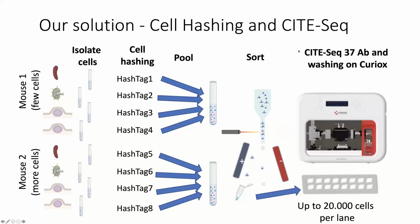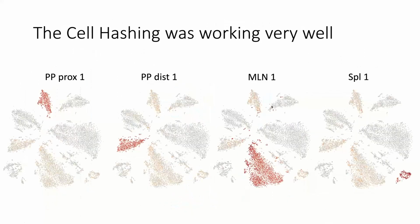And we then labeled them with 37 different CITE-seq antibodies and also washed them on a QRX system that we were using for removing unbound antibodies. And to make the story very short, the hashtagging worked very well. We had here, for example, the PP proximal, PP distal hashtags, MLN hashtags, spleen hashtags. As you can see, it's very easy to see which different cells you can see with a different hashtag.